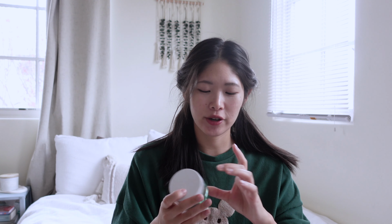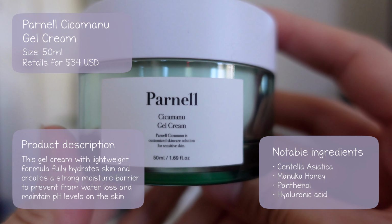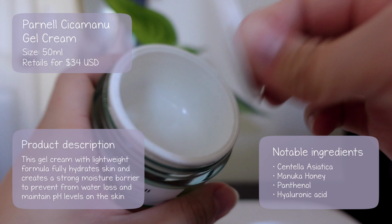Another gel cream that I tried this year was the Parnell Cicamanu gel cream, and I actually like this one a lot more than the Urang one. This is a 50 milliliter tub that retails for $34. It includes, of course, the Cicamanu ingredient, which is their Centella asiatica manuka honey, and then panthenol and hyaluronic acid.